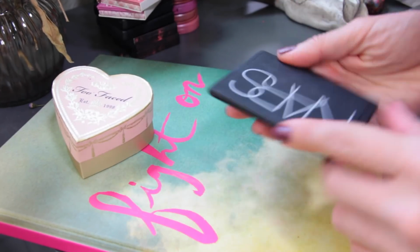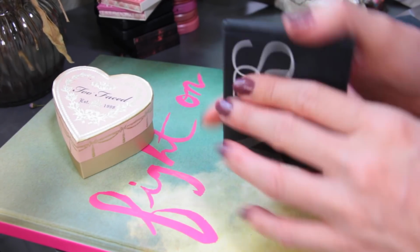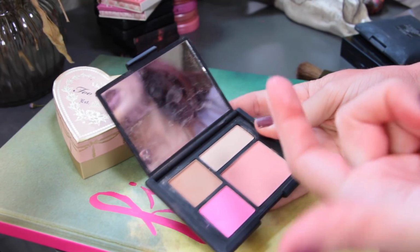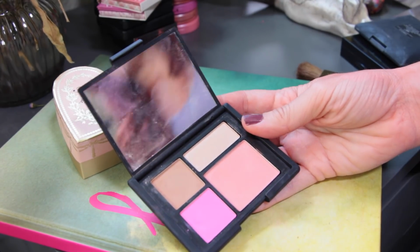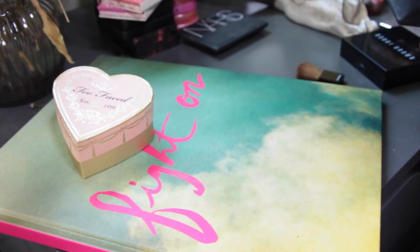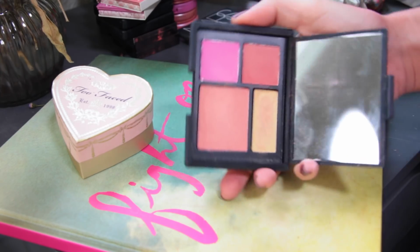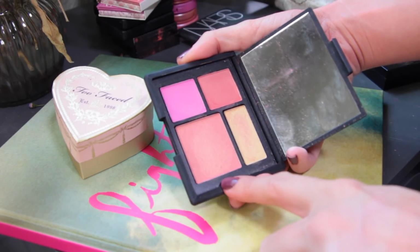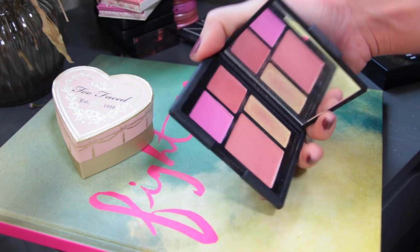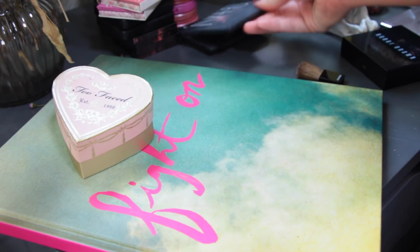I have a couple blush palettes. This is the Nars blush palette in Adult Content. Honestly, this color is really pretty, but I think I'm going to try to sell this because I just don't ever use it. So we're going to try to sell that one. This one is in Foreplay, and again, that's the color Orgasm, I think, and I think these are the shades that make up Orgasm. I think I'm going to pass that one along as well.